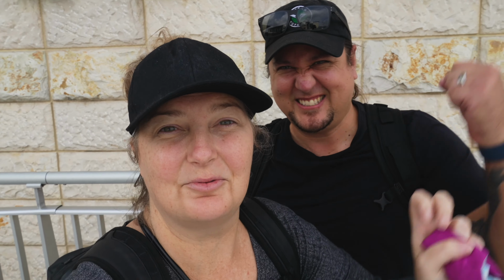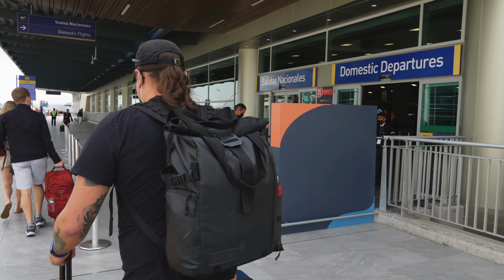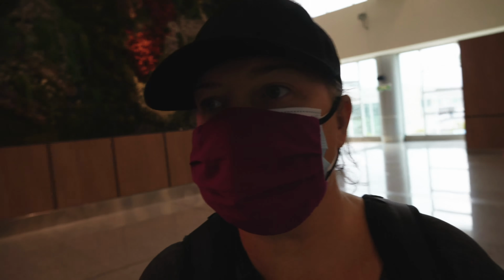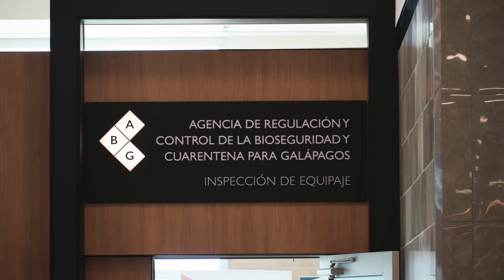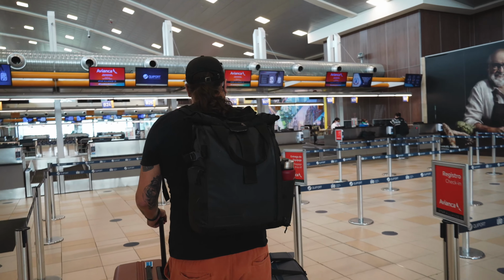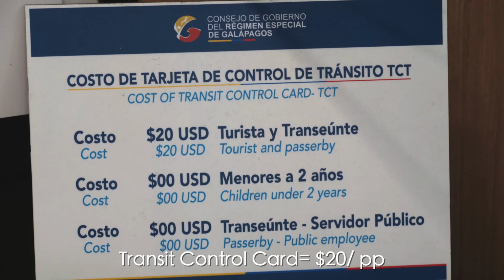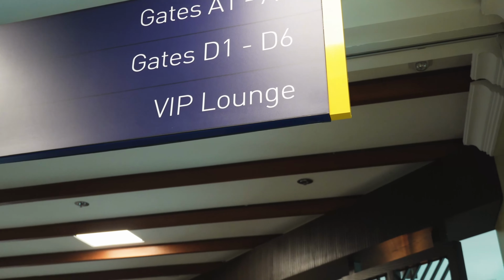So come along. We are jumping right into it as soon as we land because we're going to go see the giant tortoises right away. So let's go check into the airport. The very first thing you need to do is have our bags scanned and checked because it's one of the most biodiverse places on the planet, and there's a bunch of things that you're not allowed to bring in, so they made us scan our bags. And now we have to pay basically a tariff, a fee to enter the Galapagos as well.